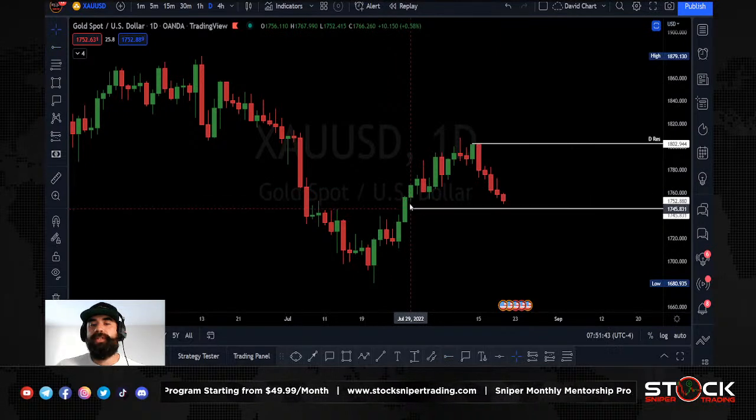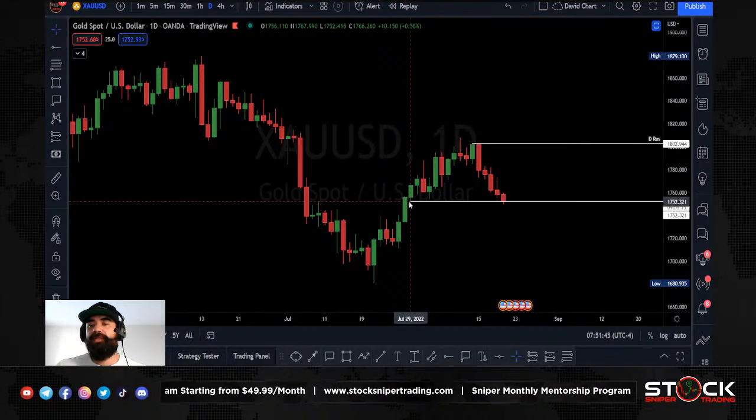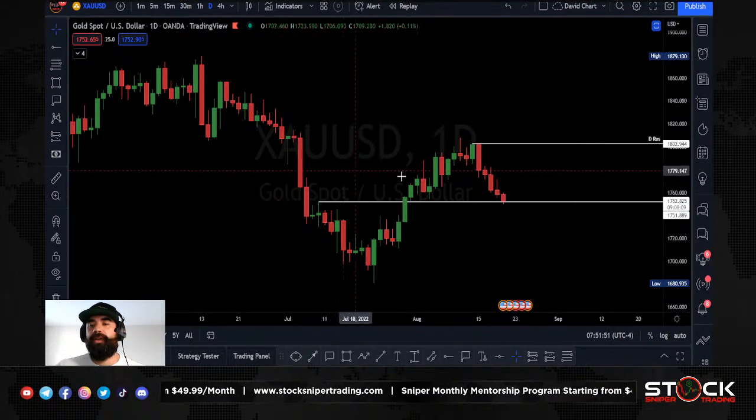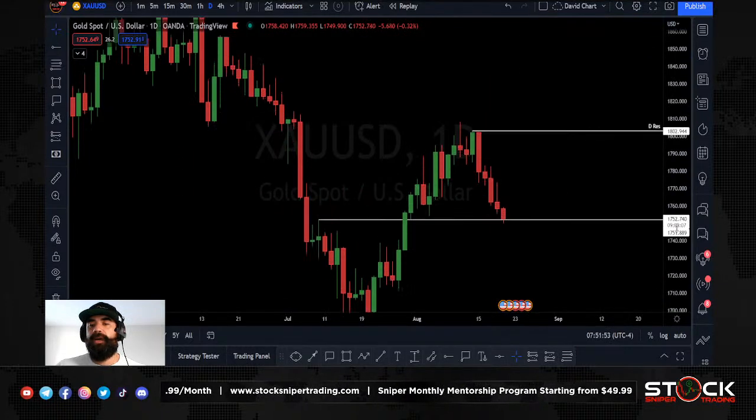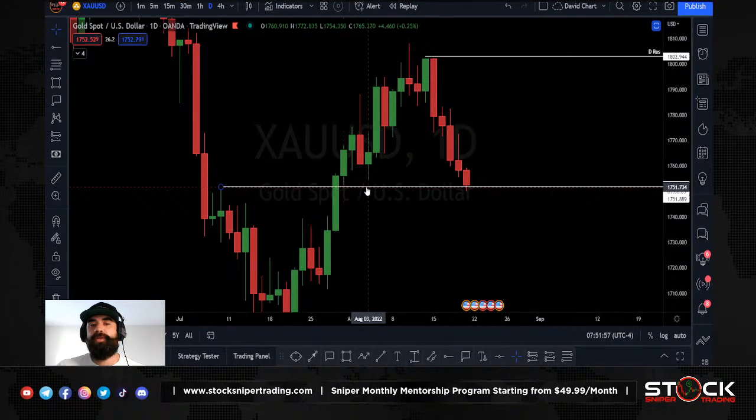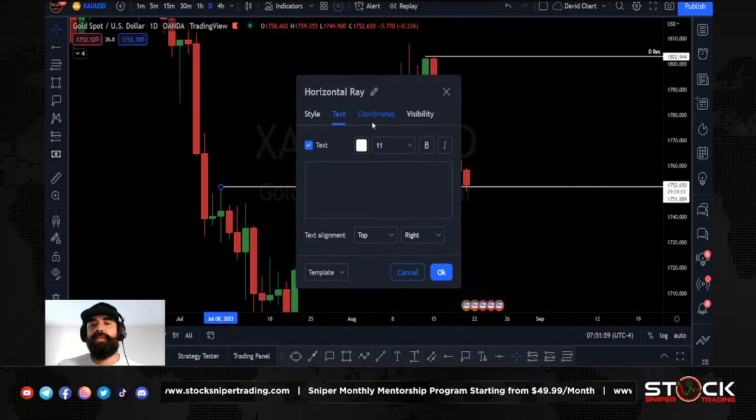You can see that gold is testing that overall 1754, 1752 area. It's broke, and we're just now looking for the next big support area. So let's widen this up a little bit. You can see I'm using the left wick and then the support structure here. Let's mark this as our daily support.